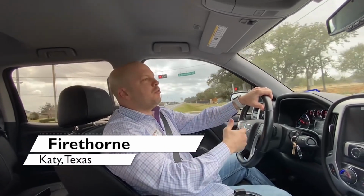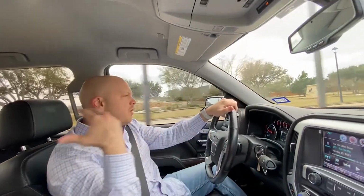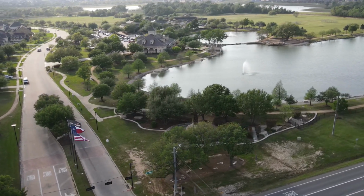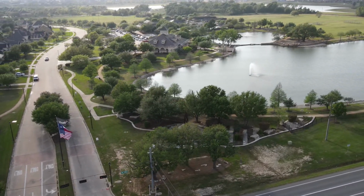Today we're going to be going through the Firethorne subdivision in Katy, Texas. We're on North Firethorne Road right off of FM 1463. There's a beautiful lake right at the entrance of the community, and there's multiple entrances to this community. It's one of the bigger ones.